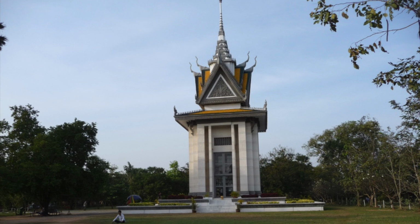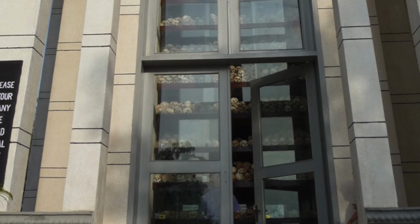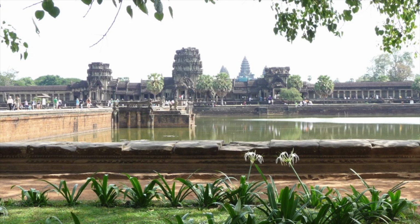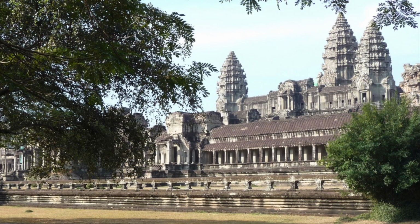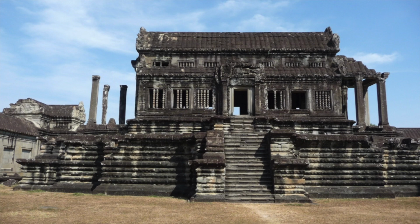It's interesting to see how a country manages to recover from an almost unimaginable tragedy. And of course, Angkor Wat, which is truly one of the most astonishing ancient sites that I've ever seen, and I think in the entire world. I could easily do an entire video on Angkor Wat, but I would be joining the 10,000 people who have already done that.